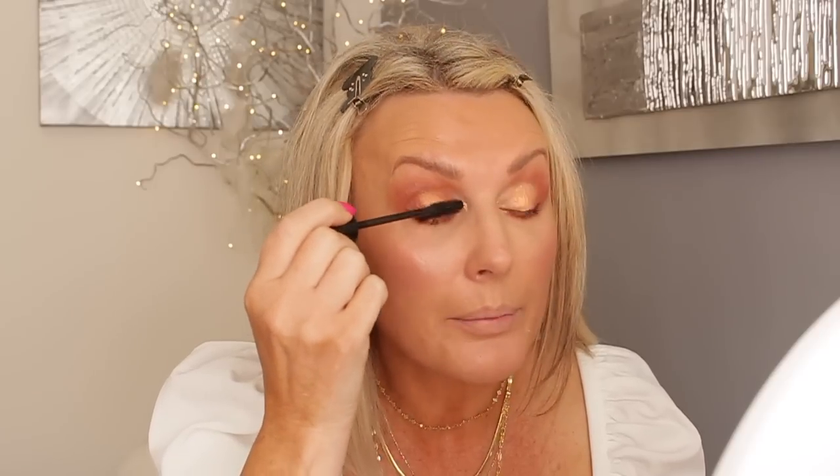Now for mascara, I'm going to use Nyx On the Rise. I haven't used this mascara for ages, but I quite like the brush, so let's have a look. Oh yes. Very nice. It's one of those, you know, that brushes your lashes really nicely, and then with a bit of building up, gives you the volume as well.